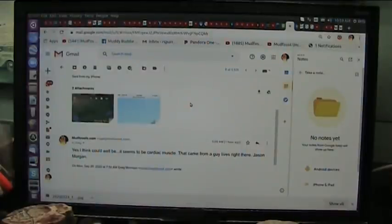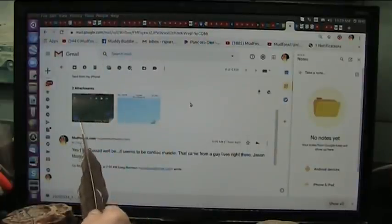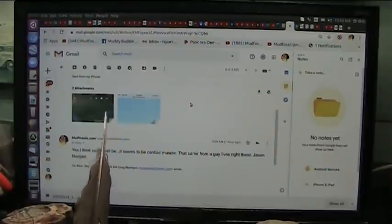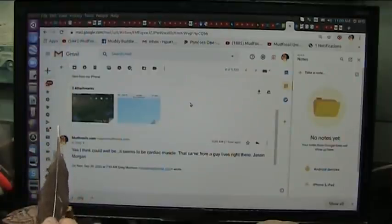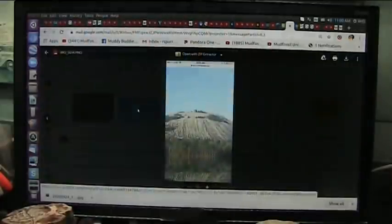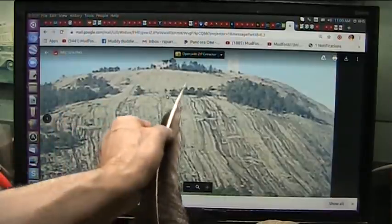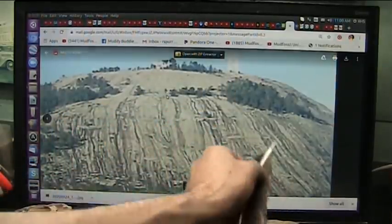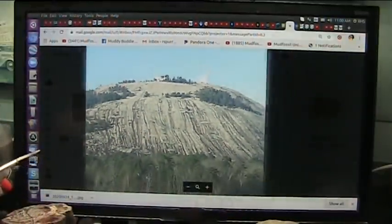Okay, my friends, exceptional new information today. We have a new researcher. His name is Jason Morgan, who has been looking at Stone Mountain and that area and has concluded that it is the heart of the dragon. And we agree. Greg Morrison, who is the East Coast dragon expert, concludes he is correct. Now, this is what Stone Mountain looks like. These are the stripes that are created by cardiac muscle tissue, and we'll show that in a little greater detail.